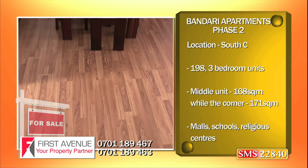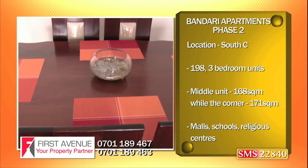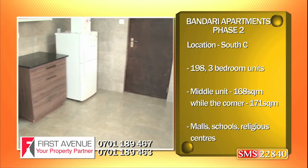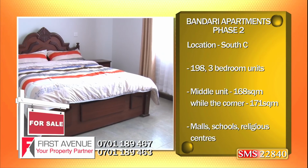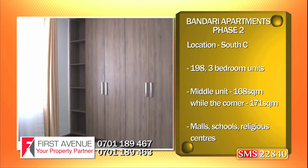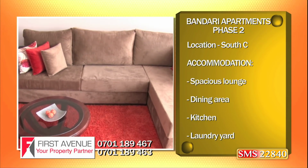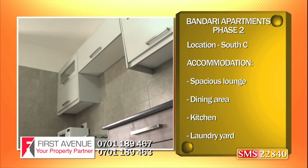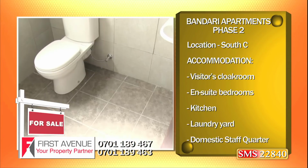The apartments come in 2 sizes, middle units of 168 square meters, while the corner apartments have size of 171 square meters. Bandari Apartments offer the privacy of community living with high-level security. Nearby amenities such as malls, religious centers, and numerous schools like Bellevue High School make living here hassle-free. Accommodation features include spacious lounge cum dining opening to the balcony, open plan kitchen fitted with MDF high and low level cabinets and granite worktop, pantry, laundry area, visitors cloakroom.